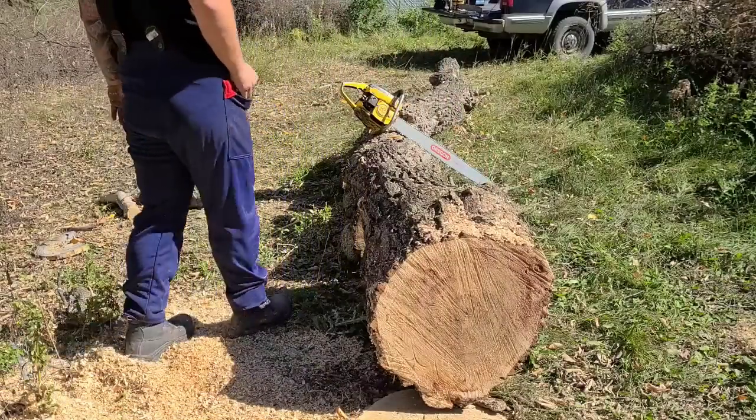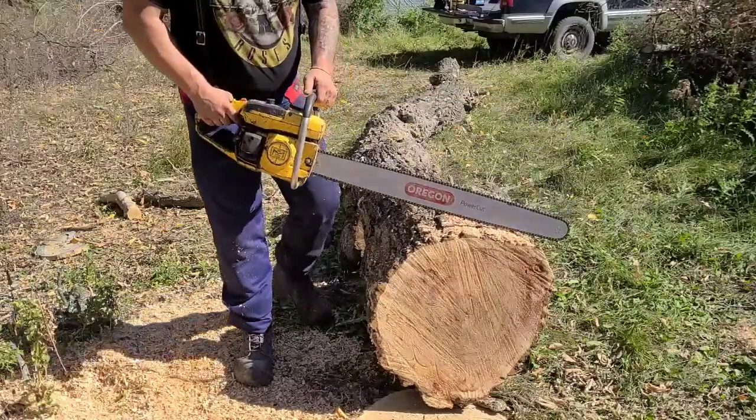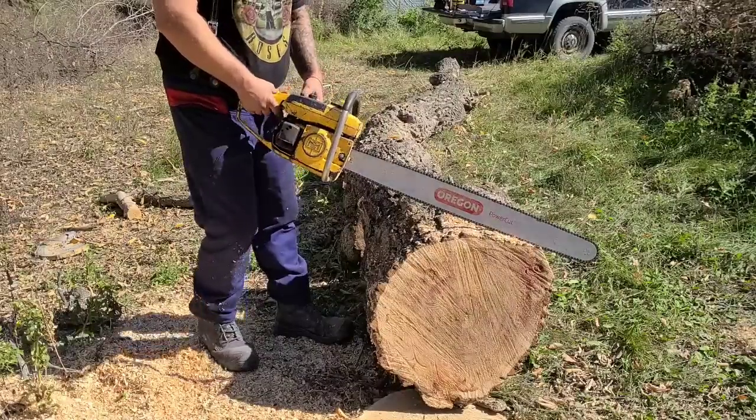Yeah, let's try the Super Pro 32-inch full house. I'm going to be going back into this saw. I want to do a few mods to it. Let's see how she restarts.